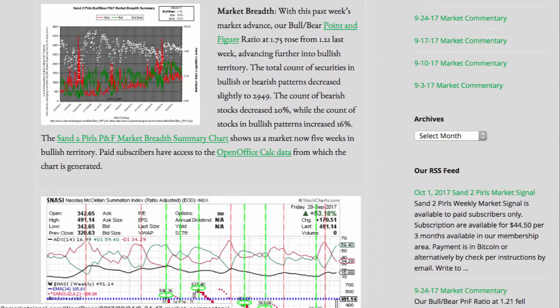The total count of securities in bullish or bearish patterns decreased slightly to 2,949. The count of bearish stocks decreased 20%, while the count of stocks in bullish patterns increased 16%. The Pirls PNF market breadth summary chart shows us a market now 5 weeks in bullish territory.